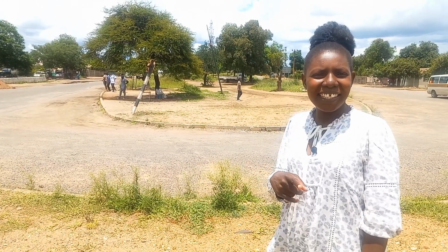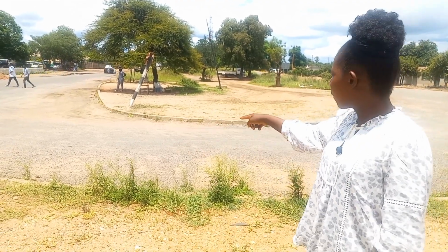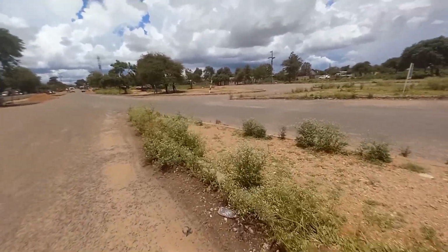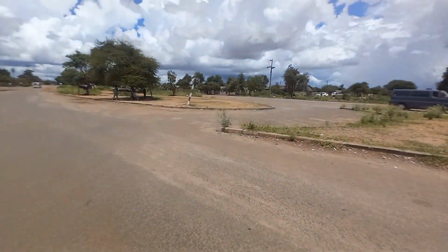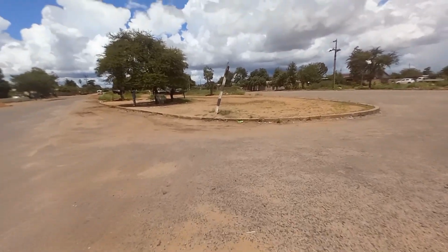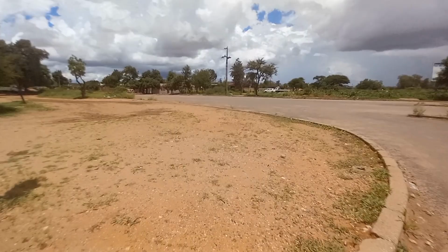Like I said, this is a traffic system that ensures the traffic is moving smoothly in and out of town. And this is a traffic circle, as you can see. If one makes a mistake and doesn't know about the one-way system and wants to go the other way, this is how they turn around and come back to the proper way. So Bulawayo, like you can see, was a well-organized suburb just from the start, where we are getting into Tshabalala.